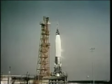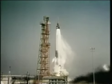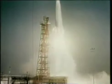7, 6, 5, 4, 3, 2, 1. Roger, have a lift off and the clock is operating. Start your clock. Faith 7, base 7 on the way.